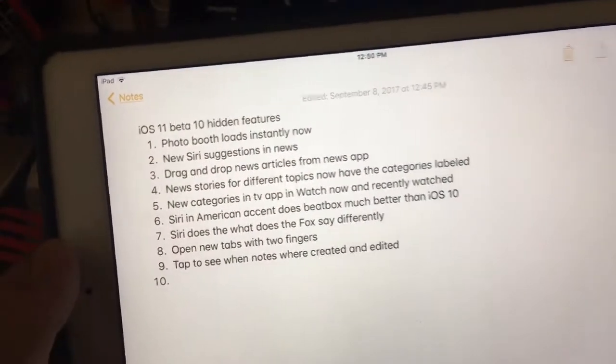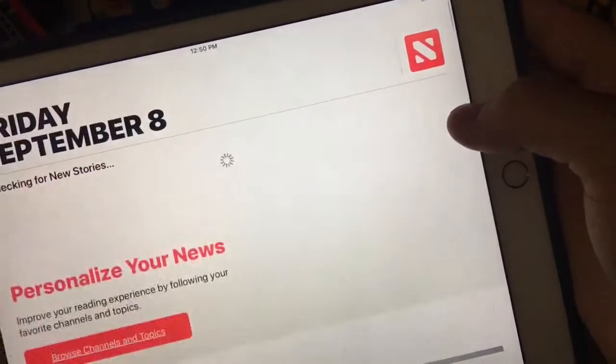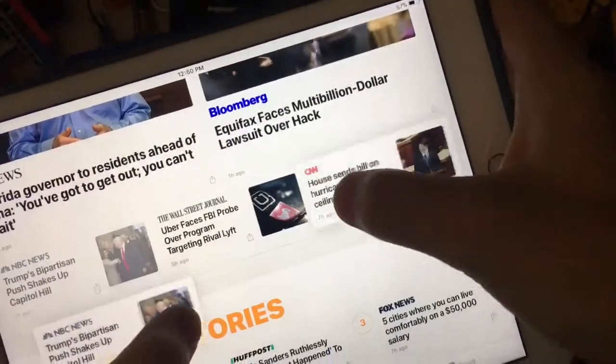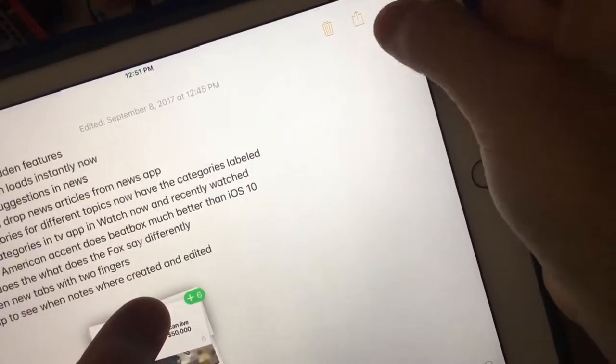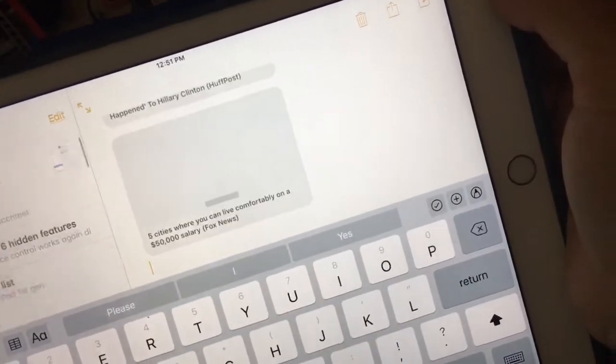Next one is you can now drag and drop News articles. So when I go to News here, go up to here, I can now drag and drop news articles just like this. Previously couldn't do that. Create a new note and drop them just like that. It's really cool.